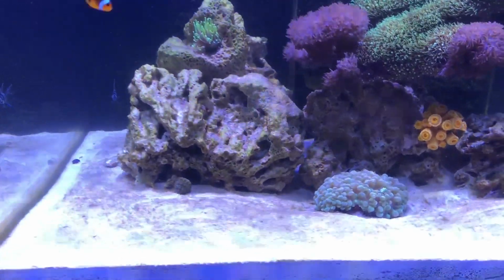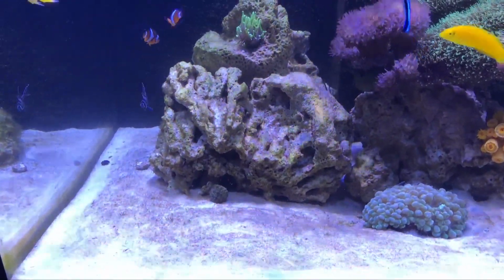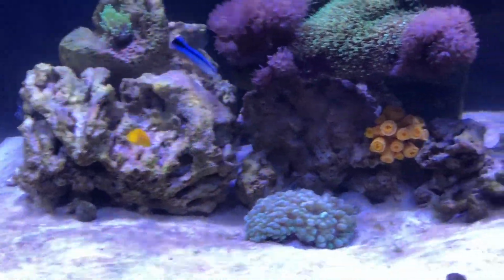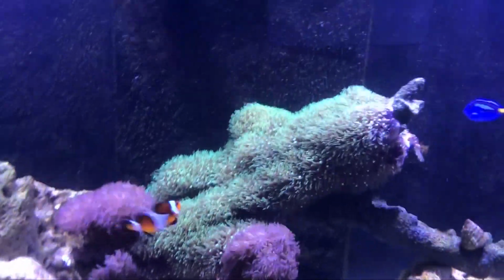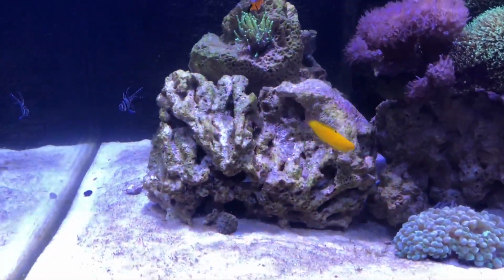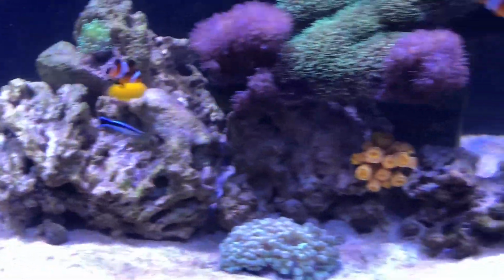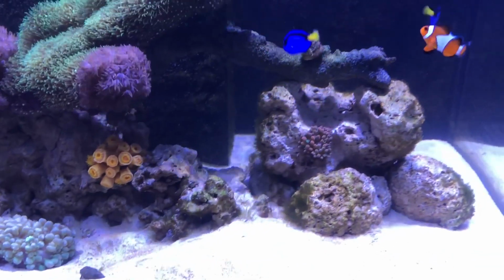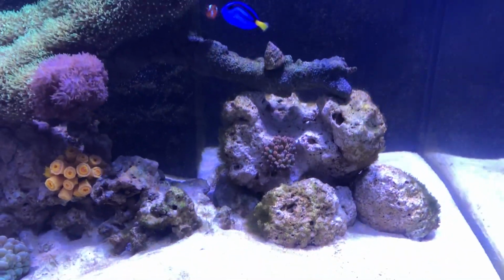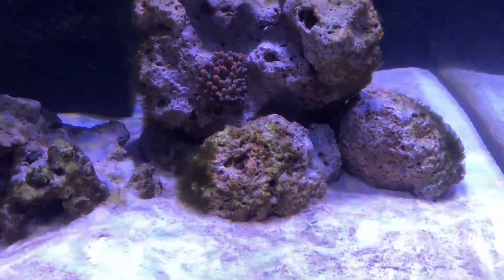But I want to add more color to it by adding more hard corals rather than flowy corals with tentacles and stuff. They have a lot of things they call plates and brain corals and all that. They look pretty hard, but they're extremely vibrant and colorful. So my next thing is to get a few of those.